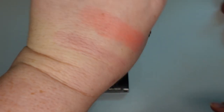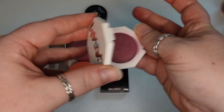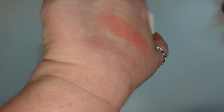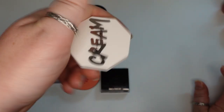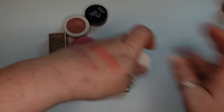It has more of a purpley undertone, so I can get away with it sometimes just on the apples of my cheeks. And it does have kind of a luminosity to it that I don't think the Rare Beauty one has. I don't love this. This is not one of my favorites, but that's why I did purchase the mini. I would say it's nice, though.